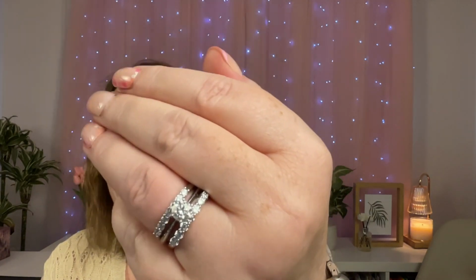So yeah, I don't know. What do you guys think? Do you think that looks silly? I don't know that I like that. I think maybe it would be better just with the one. Yeah, I think I like that better. Let me know what you guys think. Do I wear both of them with it, or do I just wear the one? I don't know. I'm so indecisive.